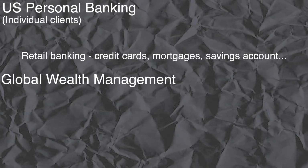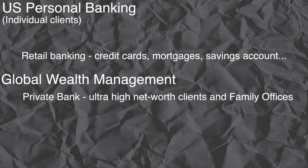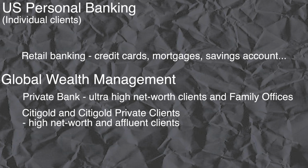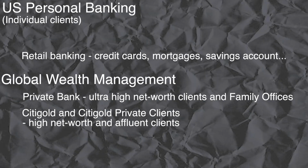The global wealth management segment caters for individual clients that have greater net worths. There is the private bank that fulfills the needs of the ultra-high net worth clients and family offices, and then the tier below it, which is the Citi Gold and Citi Gold private client, who offer premium services to high net worth and affluent clients as well.